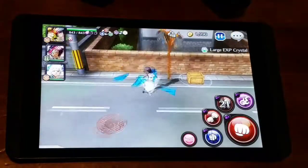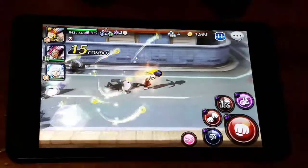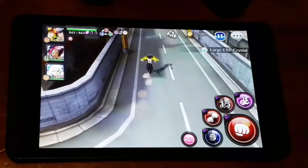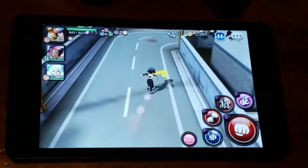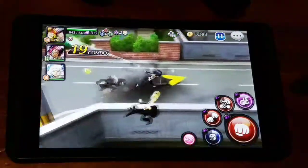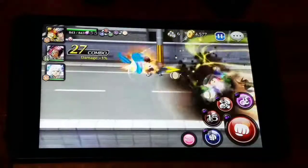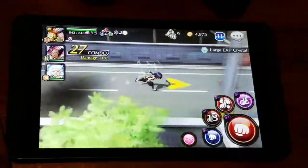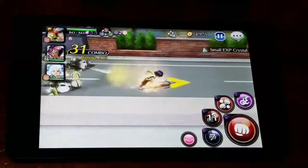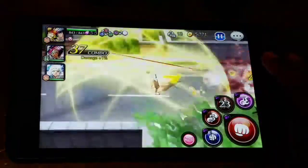Now I'm just gonna let it play to the end of the level. Then I'm just gonna do my typical super, see how long it takes to get to it, see if it lags or stutters during it. And if it doesn't, then the game plays well. Because normally, say with my Galaxy Note 5, it would stutter a bit once it's doing the animation for the super move.